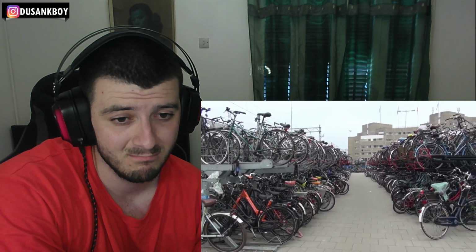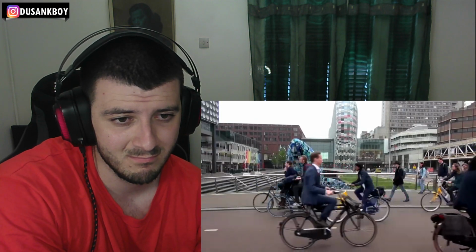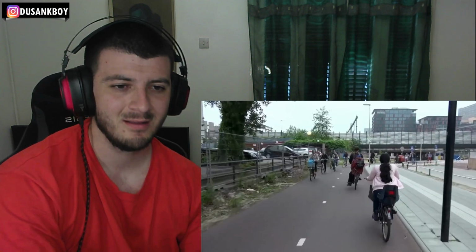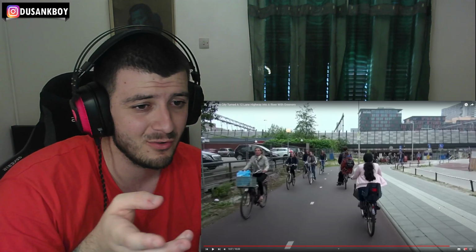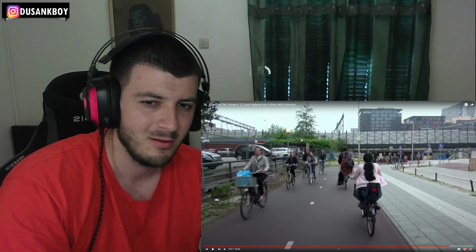The garage was made so that more people would use bikes as their main way to get around and fewer people would use cars.